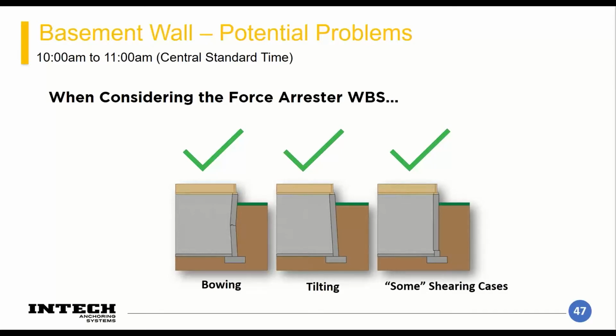The force arrestor can be used for bowing, tilting, and some shearing, which we'll talk about in a little bit. If you have a moderate failure, you can use the force arrestor to strengthen and recover movement. And then the tiebacks and deadman are probably our most versatile, adaptable system, and you could use it for all three of the options.